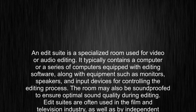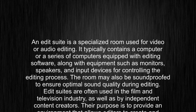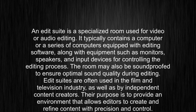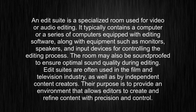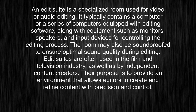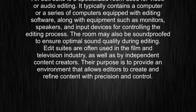An edit suite is a specialized room used for video or audio editing. It typically contains a computer or a series of computers equipped with editing software, along with equipment such as monitors, speakers, and input devices for controlling the editing process. The room may also be soundproof to ensure optimal sound quality during editing.